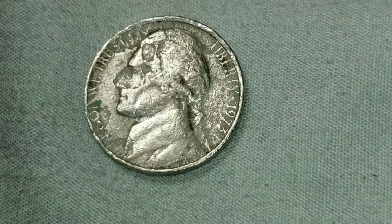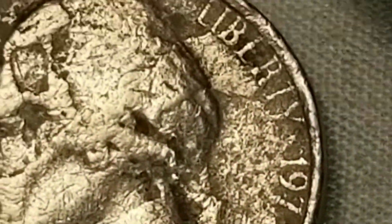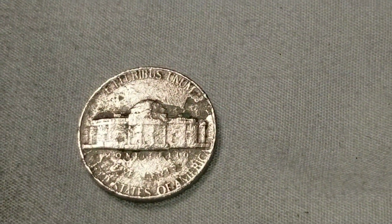Because if you look, it has got delams all over not only the front, but the back as well. I'm gonna have to do a little research and see if this is just corrosion or chemical peel or if it's a delamination error. Not certain.